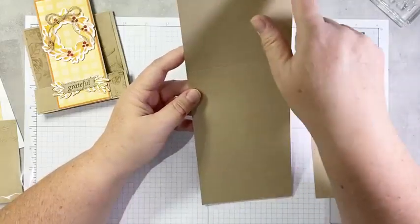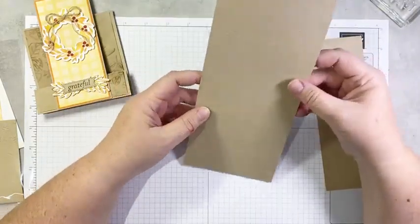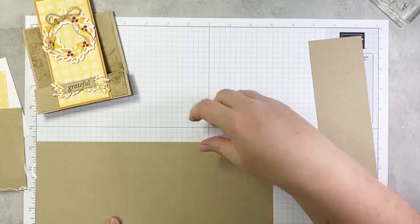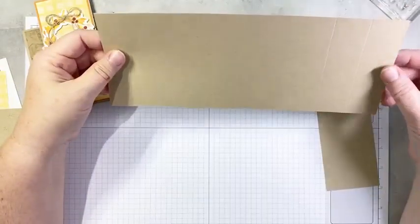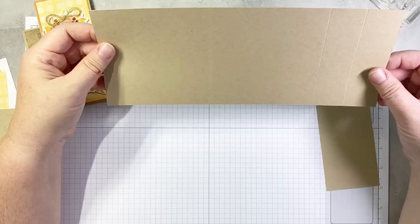The first one is 4 1/4 by 11 inches, so it's a half sheet of 8 1/2 by 11. I'm scoring it, and I've already done the score lines, but I'll give you the dimensions. I scored it at 4 1/4, 8 1/2, and 9 3/4. Again, I will put these in the video description later, so you have it one-stop shop. You'll have the measurements and the video all in one place.